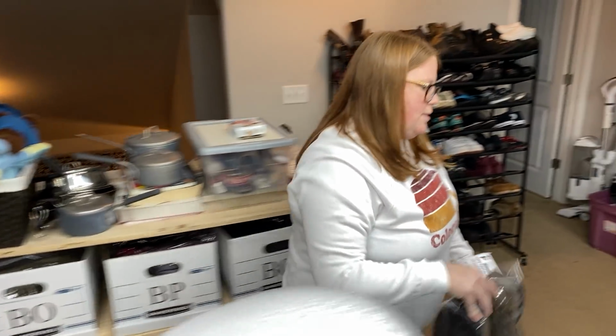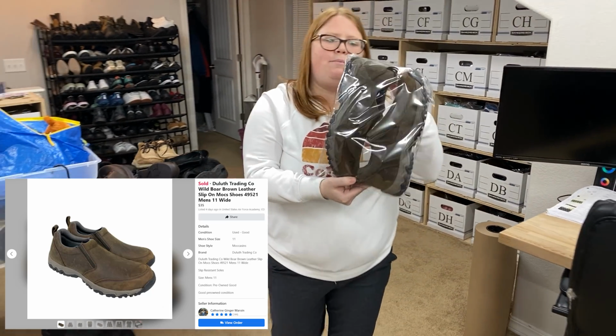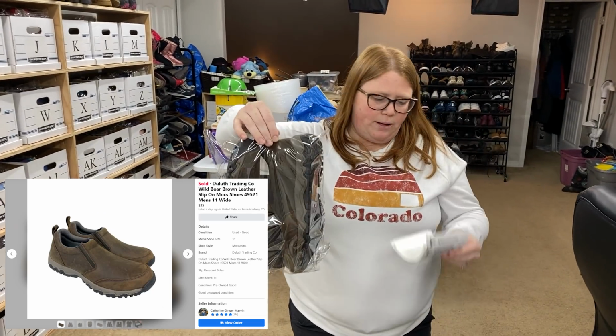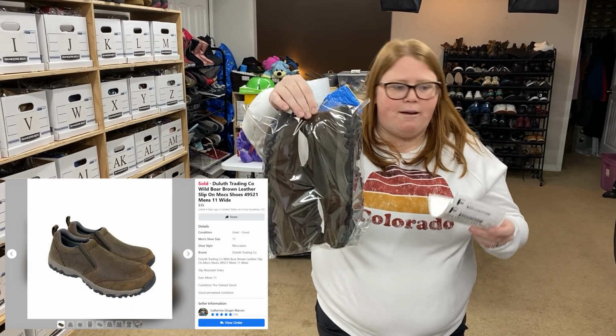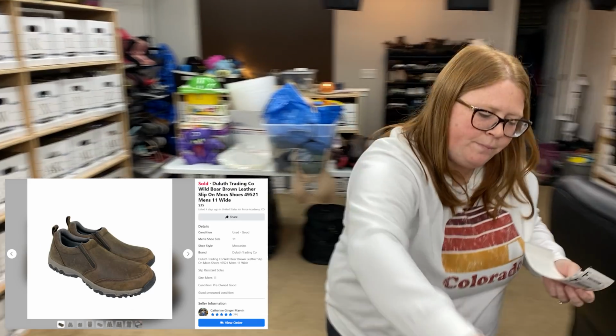All right, I just listed these today, actually. These are those Duluth Trading Co. men's slip-on, moccasin-type shoes that I showed in a recent haul video. I have a $10.16 average cost of goods into these. They sold for $32.20 plus shipping.